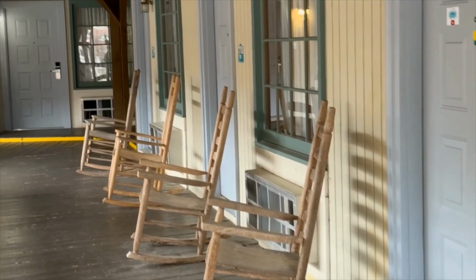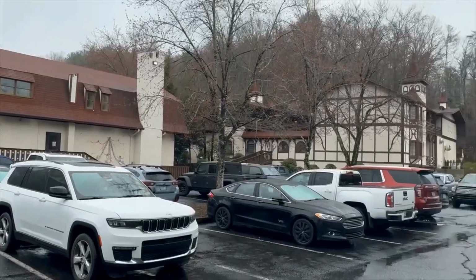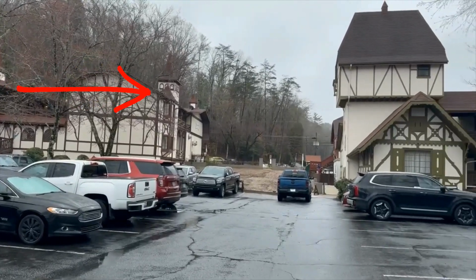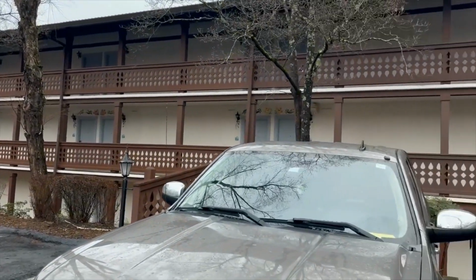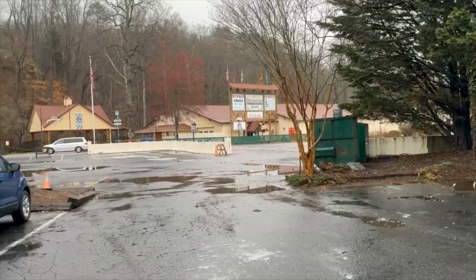Let's head back downstairs and check out some more of this beautiful property. As we pan to the right, you'll see Rapunzel's tower and the riverfront rooms and suites.